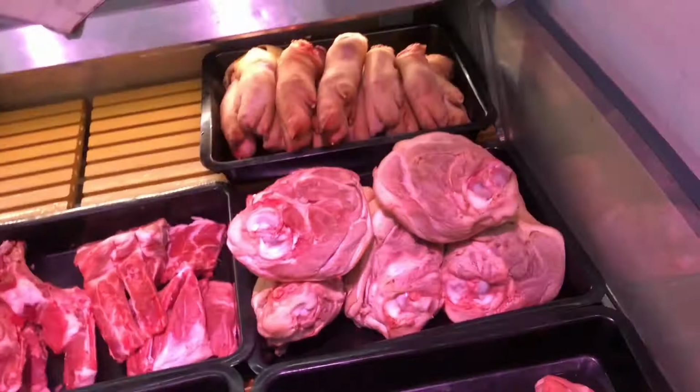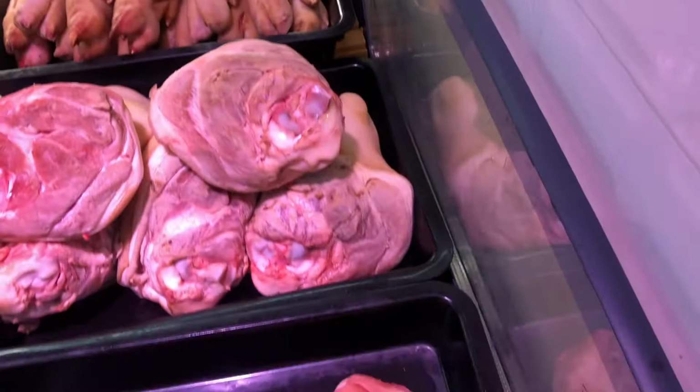This is pig, pork, the leg of pork. This is leg of pork. This is, I don't know.